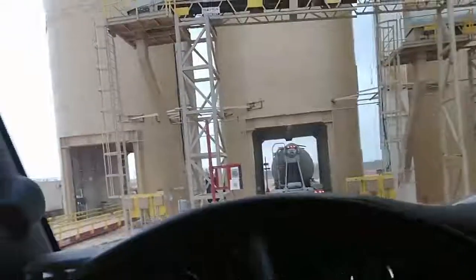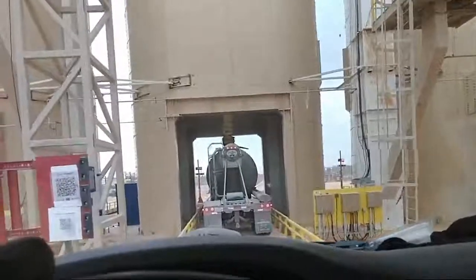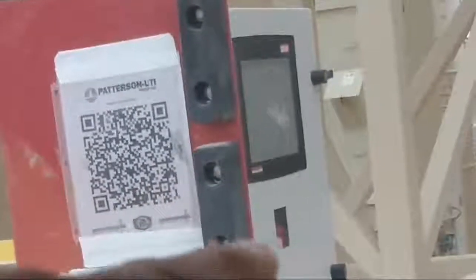This red box right here is a kiosk. At this loading site, they give you this ticket, and you scan it. There's a little glass square right there that has a laser. I gotta scan the ticket that he gave me. I got it at another kiosk, and that sends all the information they need. This right here shows how much they're loading. Right now he is at 17,000 pounds.